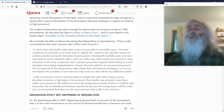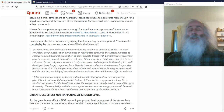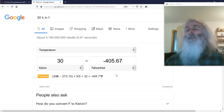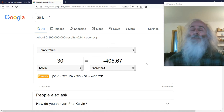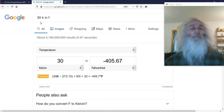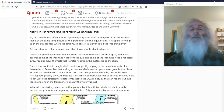And if you did that, the outside of the hydrogen, from a distance, would still look as if it was minus 405 degrees Fahrenheit, or whatever it was. So it'd be quite difficult to spot from a distance, because the greenhouse effect is keeping the warmth in by being a very, very cold layer, and all the warmth is kept beneath, like there are layers above it. So that is how the greenhouse effect works.